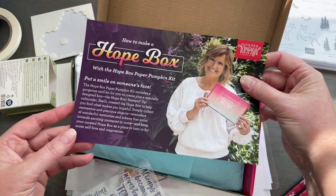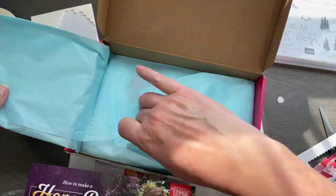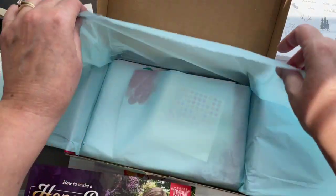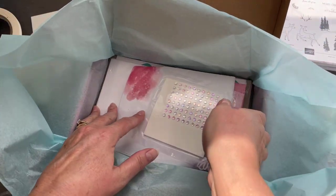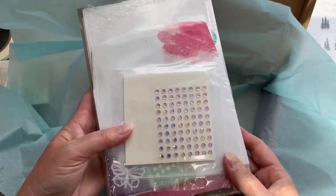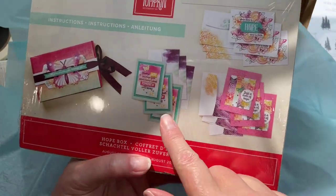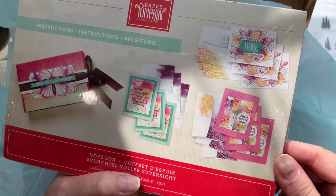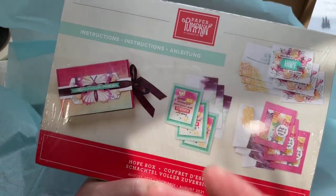There's our founder, Shelly, with the kit she designed. And it's always like a present. I love the paper pumpkin kits because they just make you feel so special. So, ooh, I see some iridescent sequins. You're going to get envelopes and you're going to get everything you need to create these cards. So here's your cards right here. Everything you need to make those, and you can decorate your box, and it can be a hope box.